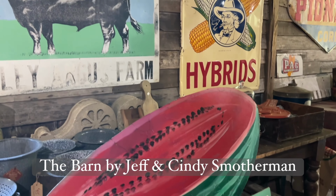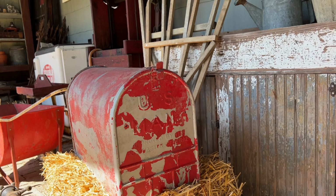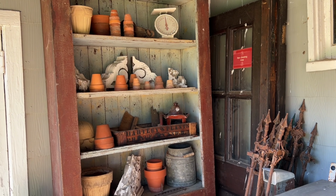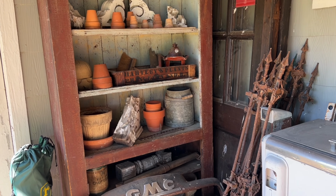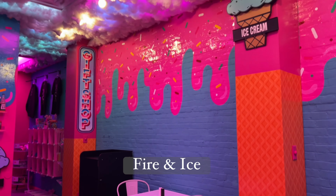Most of the retail spaces on Main Street are antique shops. I am just sharing a few of them, but we also have lots of opportunities for classes. They do classes on textiles, cooking, pottery, whiskey. I mean, there's literally a little bit of everything to do here.